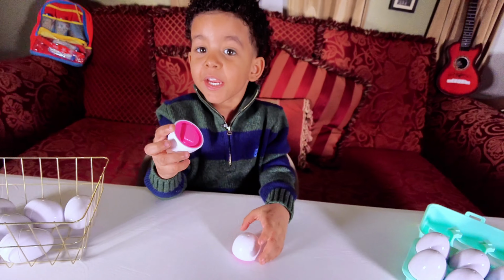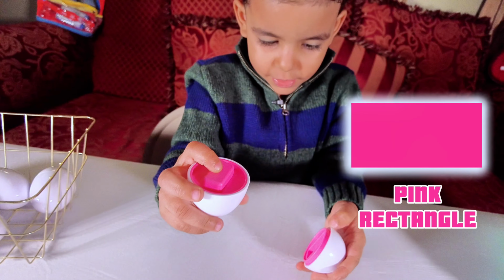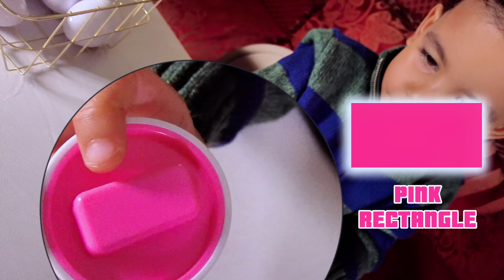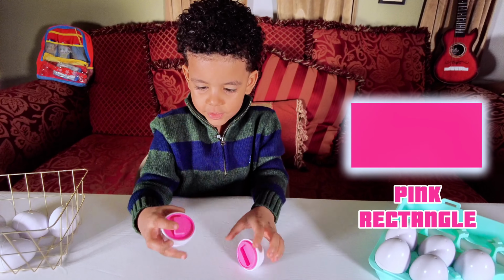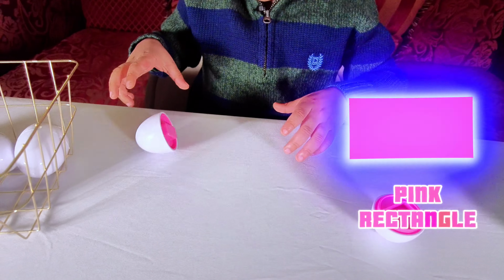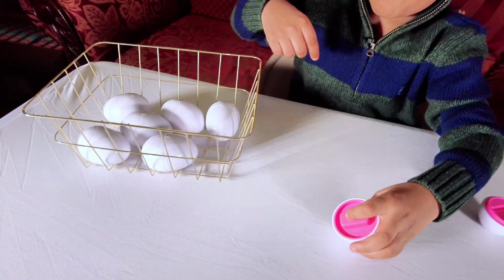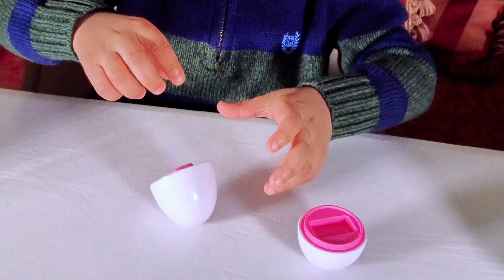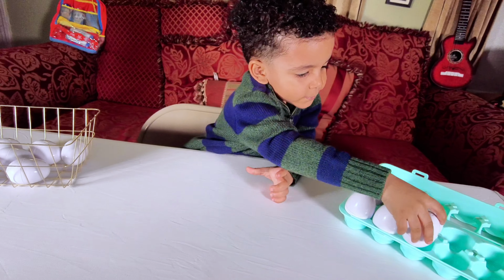It's a pink rectangle. Whoa, a pink rectangle. Let me take a look at it. Nice. And we spin around. Whoa, look at that. Spin it around again. It's bumping so fast. All right, let's see what we can get on the next egg.